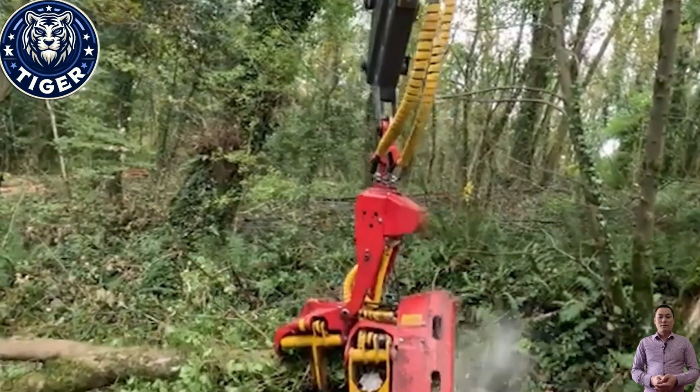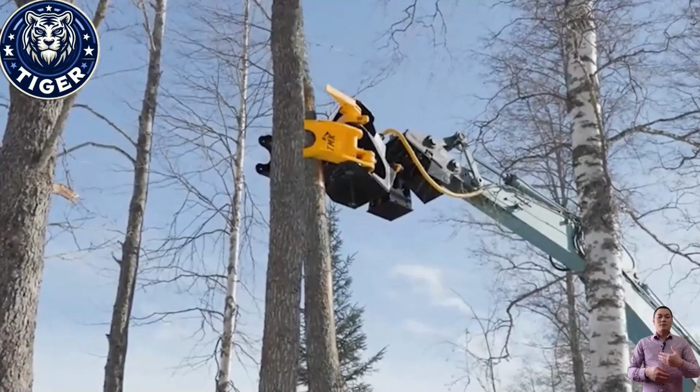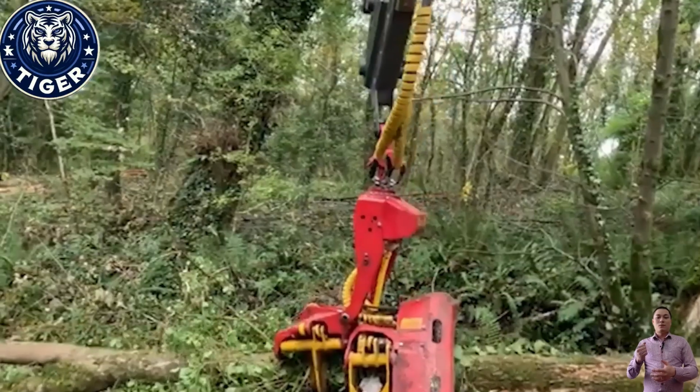A compact saw with a sharp blade and intuitive operation can transform the forestry landscape.